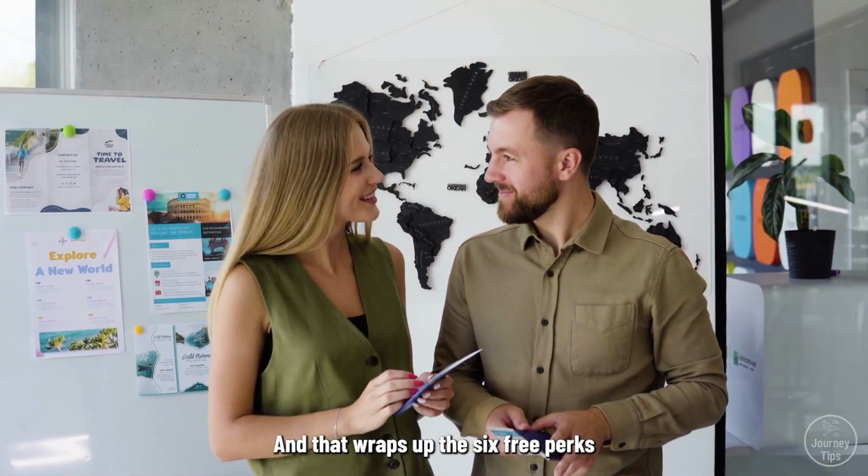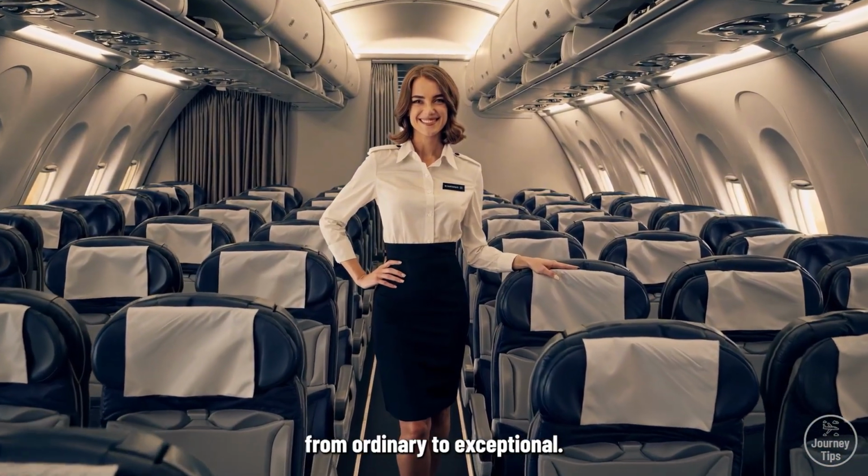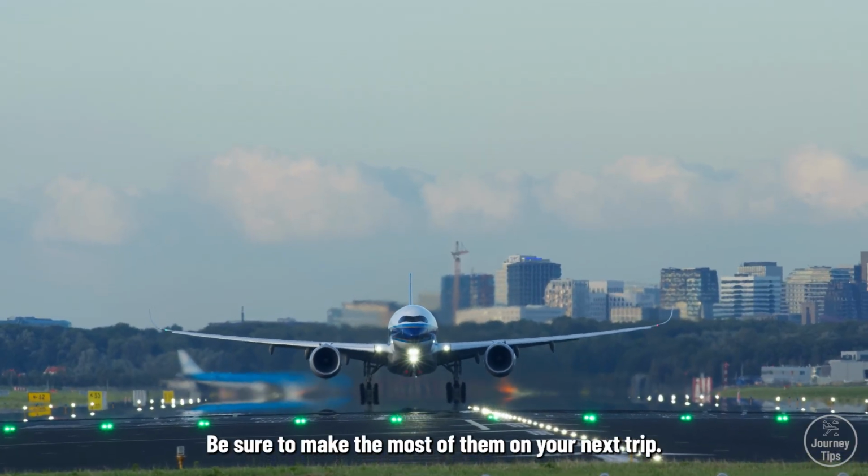And that wraps up the 6 free perks that can elevate your flying experience from ordinary to exceptional. Be sure to make the most of them on your next trip.